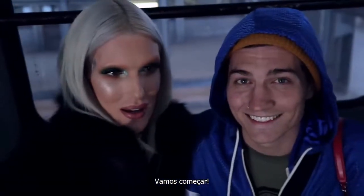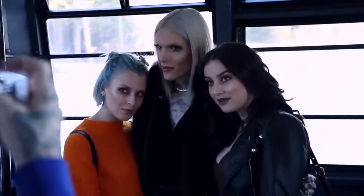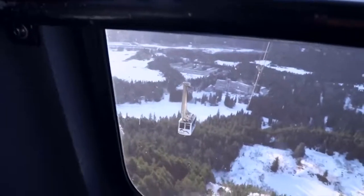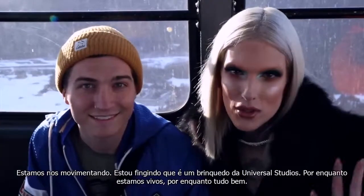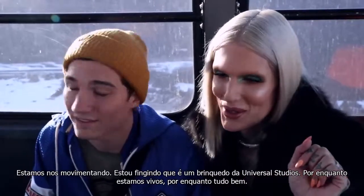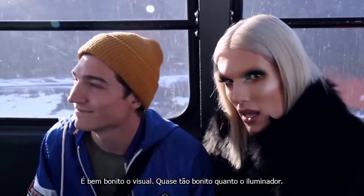All right, let's get this started. All right, so we are officially in motion. I'm pretending this is a ride at Universal Studios. It's not real. But so far, no vertigo, so far so good. It is really pretty though. It's very pretty. Almost as pretty as this highlight.